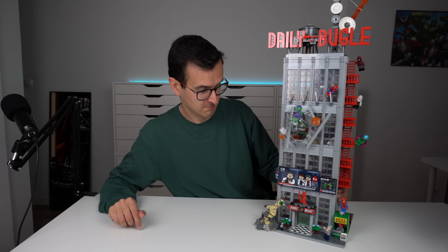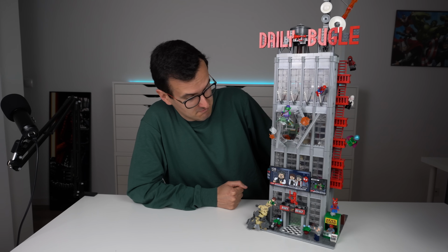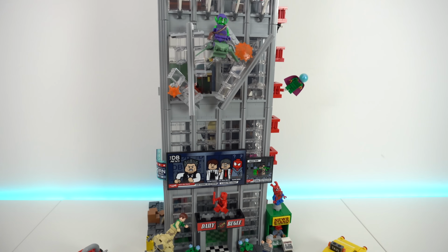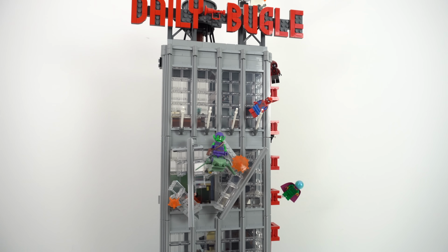Welcome to the Daily Bugle, the fictional New York tabloid newspaper building that you'll often see in Spider-Man related comics and movies, and that 3,700 pieces is the largest Marvel-inspired Lego set of all time. Its impressive numbers don't stop here.